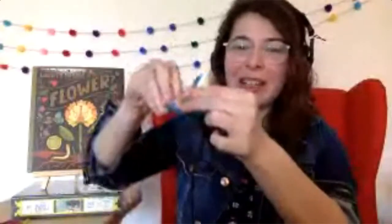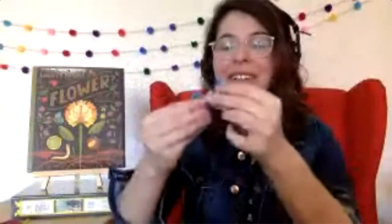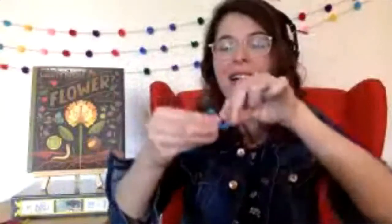Okay, so we're going to put this down, and now we're going to get ready to make the blue pipe cleaner into the bee's wings. So the first thing you do is you fold it in half, and then we're going to curve it and create a little heart. And these are going to be the wings. See? And the great thing about pipe cleaners is you don't need any glue or anything.